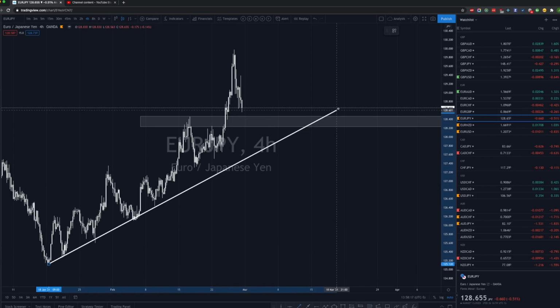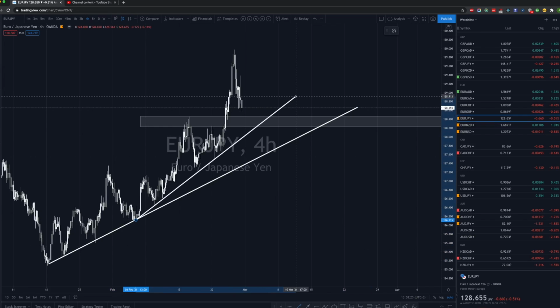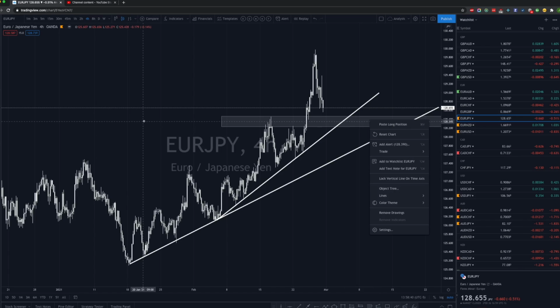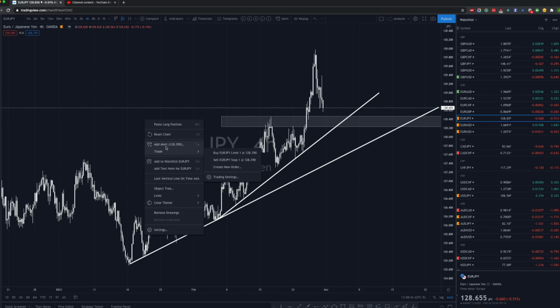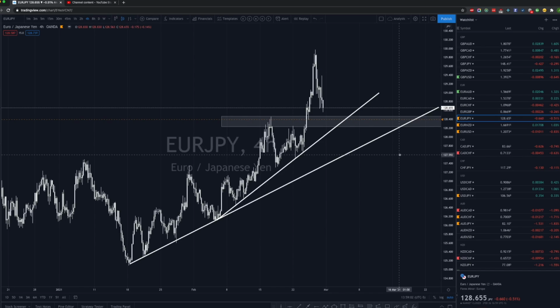We have this trend line here as well. Maybe that's not the most valid, probably something like this. We have this trend line that is quite clearly being respected here. I'll set an alert just into the level, maybe somewhere around this area, because I want to see a nice deep retracement. So I'll add an alert around this level to possibly look for long opportunities. If price does pull back into that area, then I'll see what price is doing and look for long opportunities.